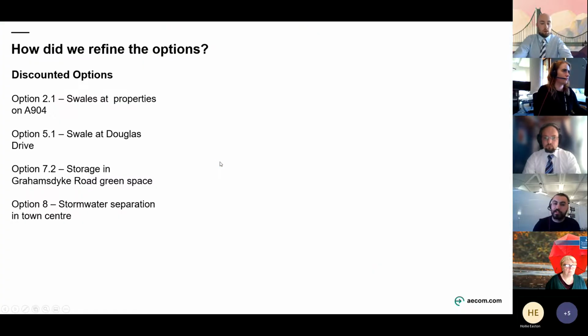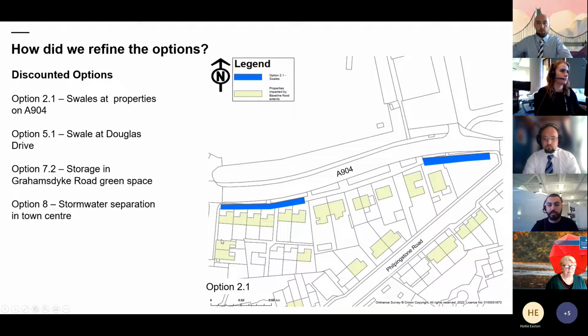So just as an intermediate step between that long list and short list, we did a high level modelling exercise whereby we ruled out options that basically weren't going to be economically viable or reduce flood risk enough to take forward into the detailed appraisal and shortlist. So I'm just going to run through those really quickly.